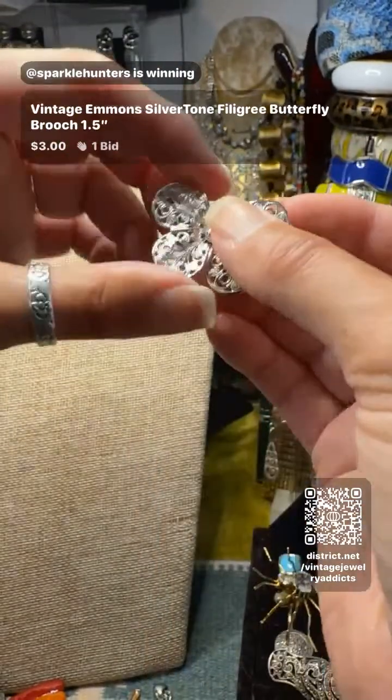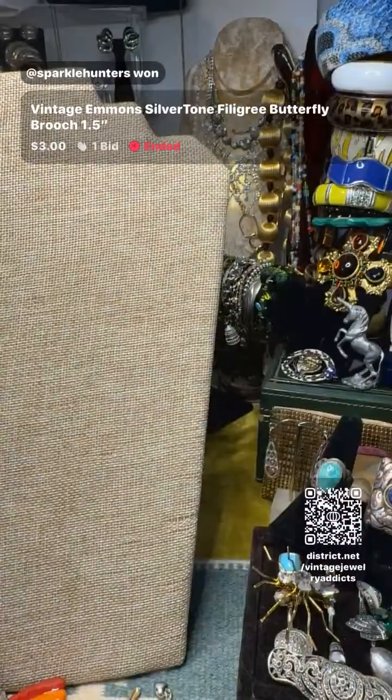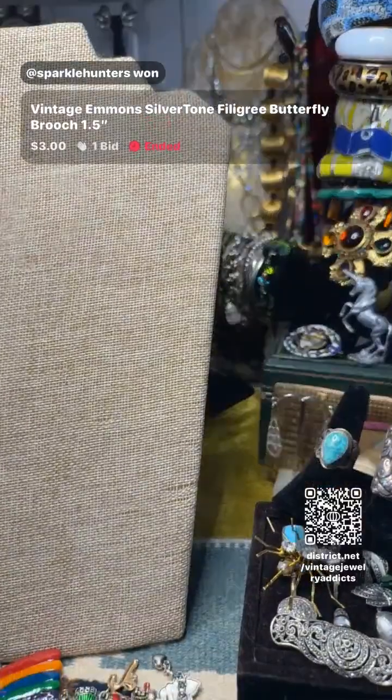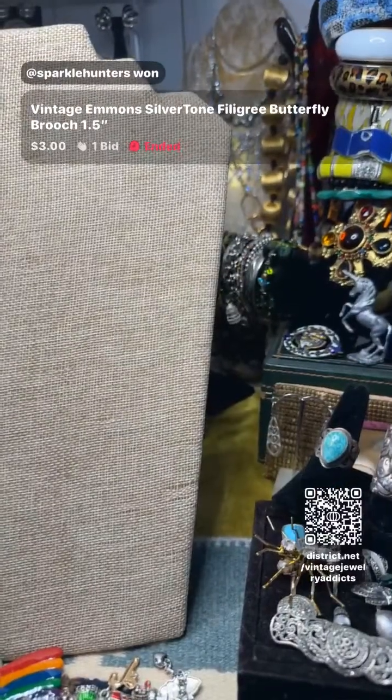Really cute. Oh, thank you, Sparkle Hunters. And I think you bought from me before, so this will ship for 50 cents. So that's great.